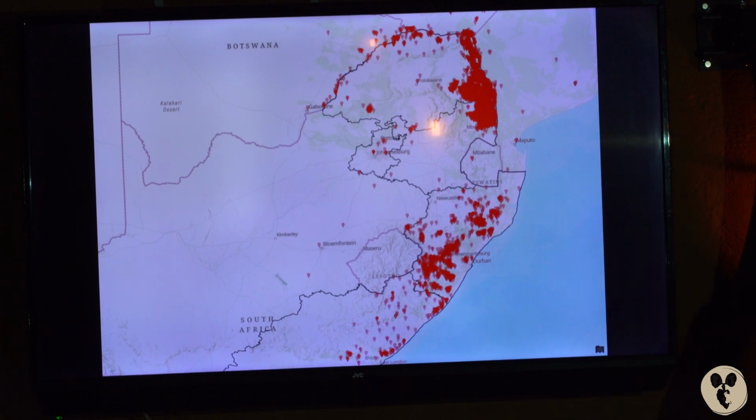So go back to real time data. With live data, yeah, absolutely. I mean, all the sightings we get are always days later.